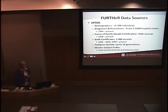And then we're searching across the UPDB Limited database. That's the Utah Population Database. That's got 6.5 million individuals, goes into hospital claims data across the state, 96 to present, gets you into cause of death, death certificates. These sit in the vital statistics registry at the state of Utah in their Department of Health, birth certificates, pedigree quality, and has a master subject index that they've developed in that group over the years, which is pretty amazing.